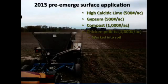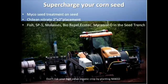After we moldboard these fields, we'll do some light surface tillage, and we like to put on 500 pounds of high-cal lime. We like to mix that with 500 pounds of gyp. And then if we have it, we'll put compost on. We'll even put chicken pellets on. That high-cal lime over the top of your field will actually help you with the foxtail and weed control by preventing those things from germinating. So that's one thing that we do.